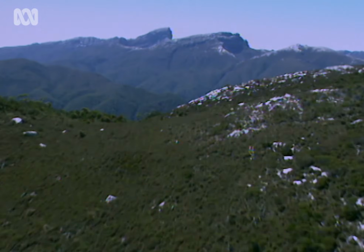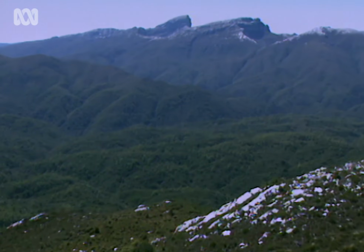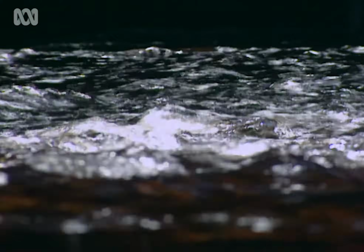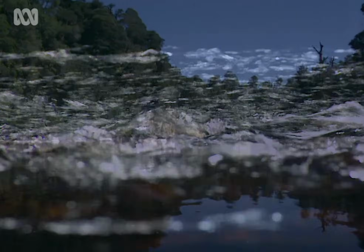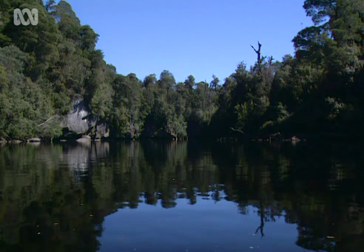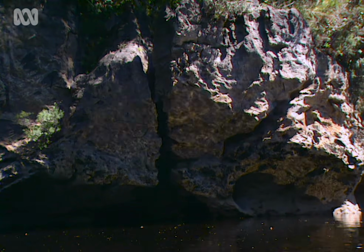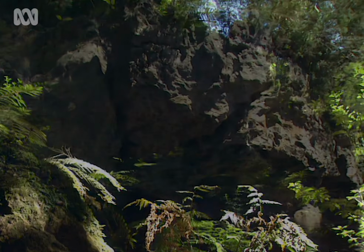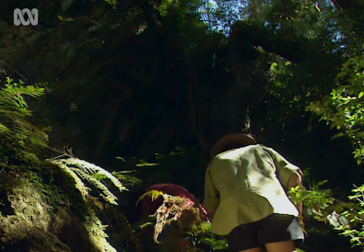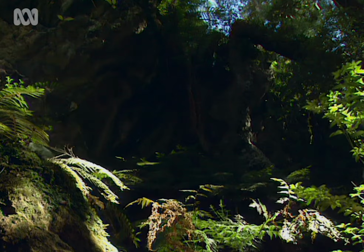Today, this is absolute wilderness country. But could people have lived and survived out here in the past? I'm heading for the Franklin. When the dam was being planned, archaeologists made a remarkable discovery along this river. I've been brought here by Rodney Gibbons. As a Tasmanian Aboriginal, Kutakina Cave has a great significance for him.